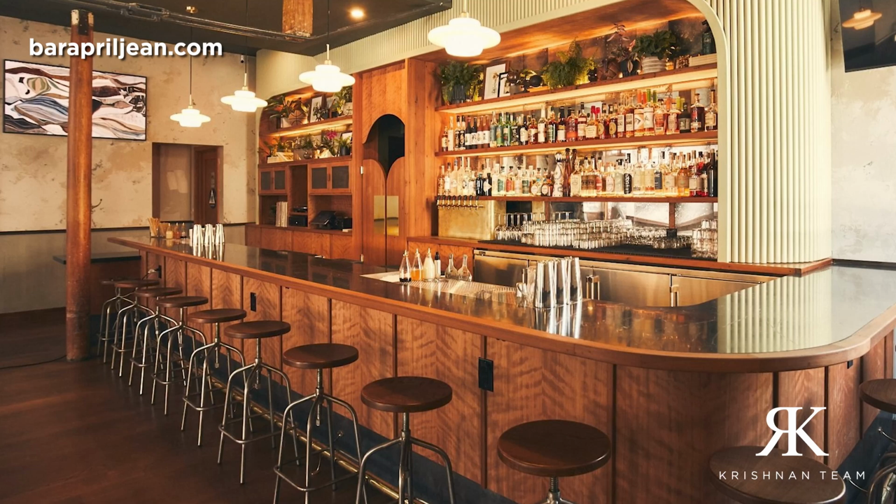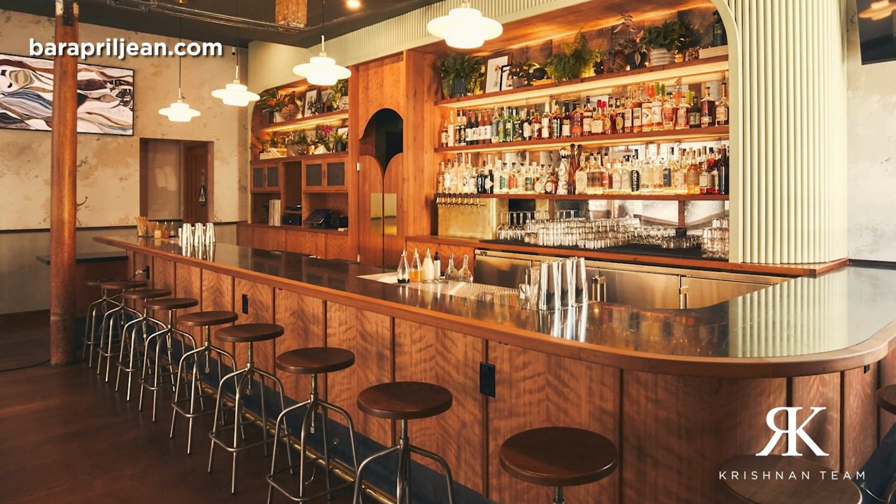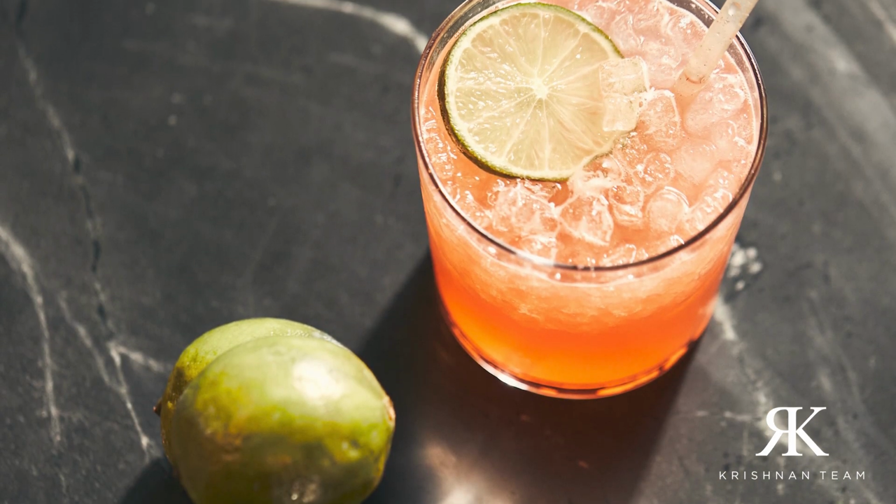Lots of cocktails too, so if you like to socially drink, it's a great place to hang out. There's not a shortage of places to have drinks there, but one of my favorites is Bar April Jean. It's a newer one in the neighborhood. It's very cool. They've got really cool craft cocktails that are amazing, and it's just a really nice place to hang out.